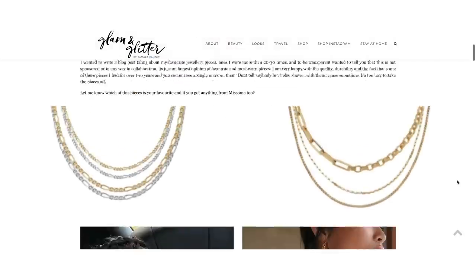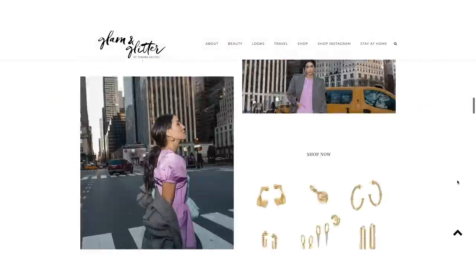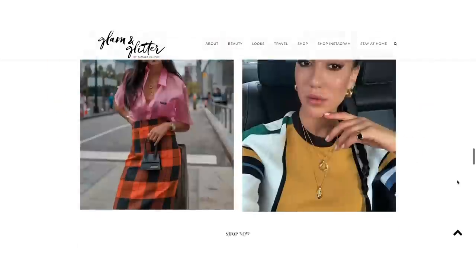Besides these necklaces, I have so many other MISSOMA favorites, which I have actually written a blog post about. So if you would like to check out my MISSOMA favorites, check out the blog post below. I really, really love their pieces. I have worked with them in the past, and despite that, I have purchased from MISSOMA so many times before, even before I worked with them.